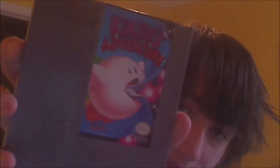Let's see what we got. Oh, Kirby's Adventure. That is actually still one of my favorite NES games. I'm actually looking to get that game back. Love Kirby's Adventure. Great game. Not super expensive. Metroid. I'm not a Metroid fan still to this day. Not my kind of game, but at the time I didn't have it. So this is already a great deal.